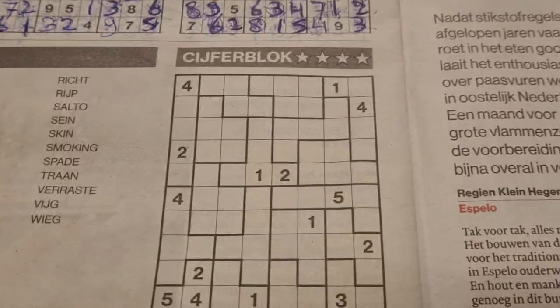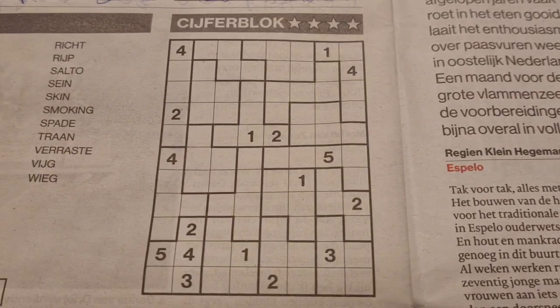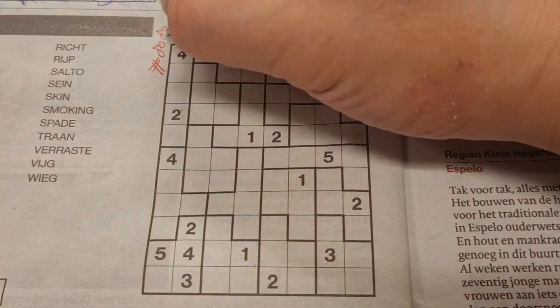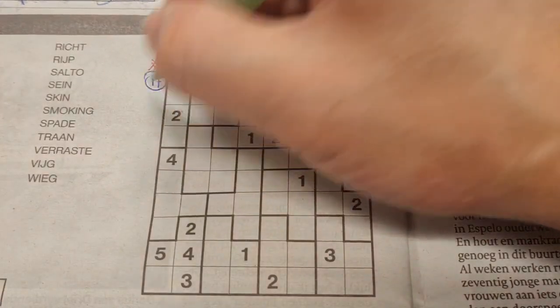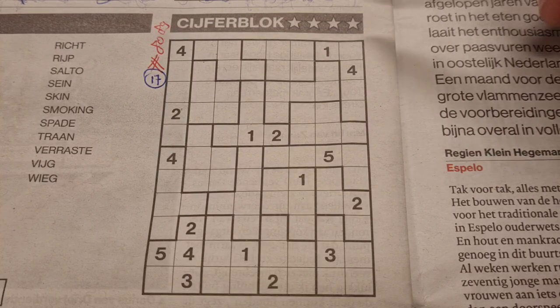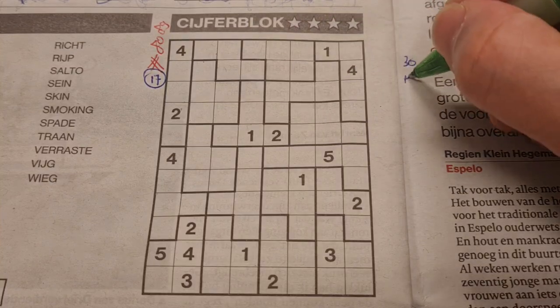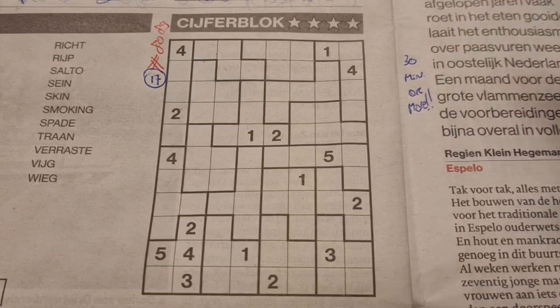It's time now for the Jigsaw Sudoku number 8089. And before I start, I always count the printed digits. This one has 17 printed digits. Should be an easy one because the hard ones always have 8, 9, or 10 printed digits. This one has 17, but it's indicated with 4 stars. And for a 4 stars puzzle, I need 30 minutes or more to solve. That's my time limit. Is this really a 4 stars? We don't know. We will see.